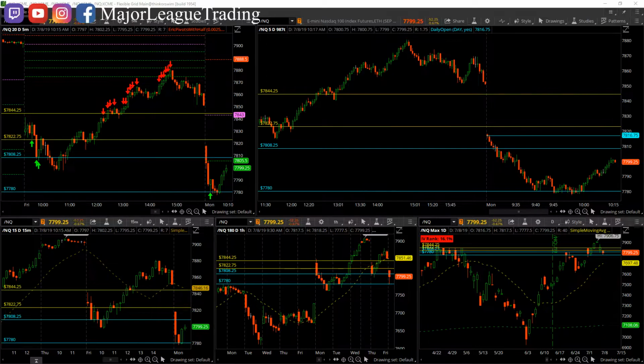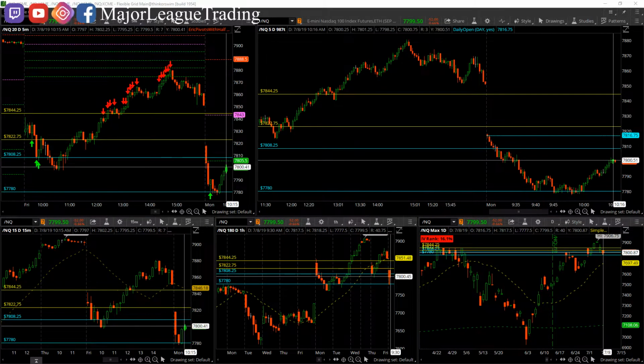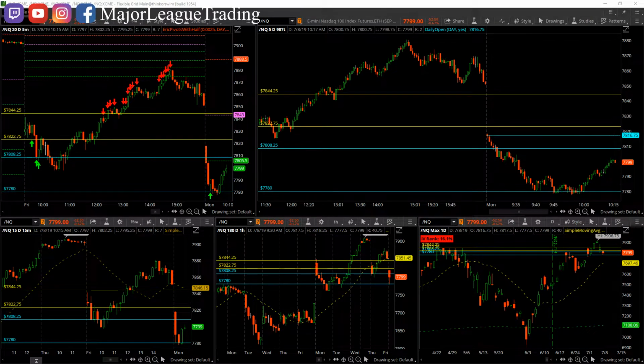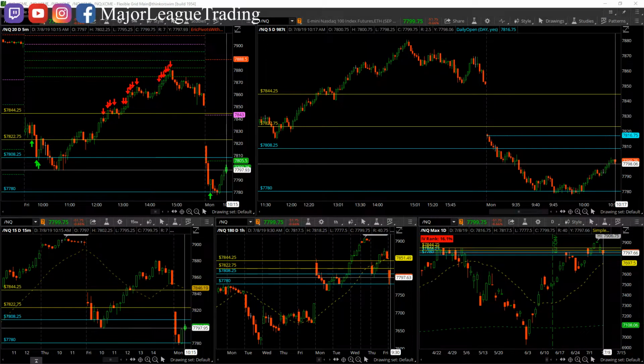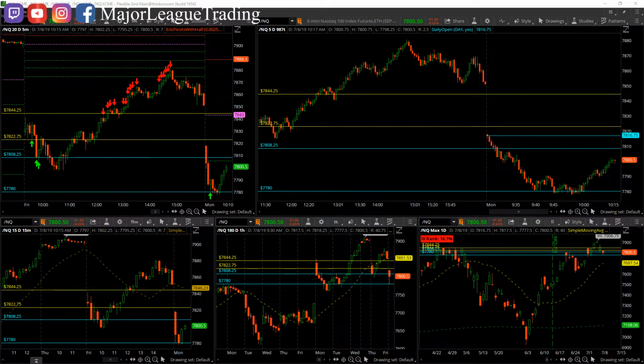Nasdaq trying to work its way up to those 78.08 quarters there, not able to do so. Nasdaq's the only market not to get new highs on the day here. And we can see a decent little 5-minute pullback here. If not, we keep pushing our way higher. We're only, what, 7 points away from 08 quarters here as a target.